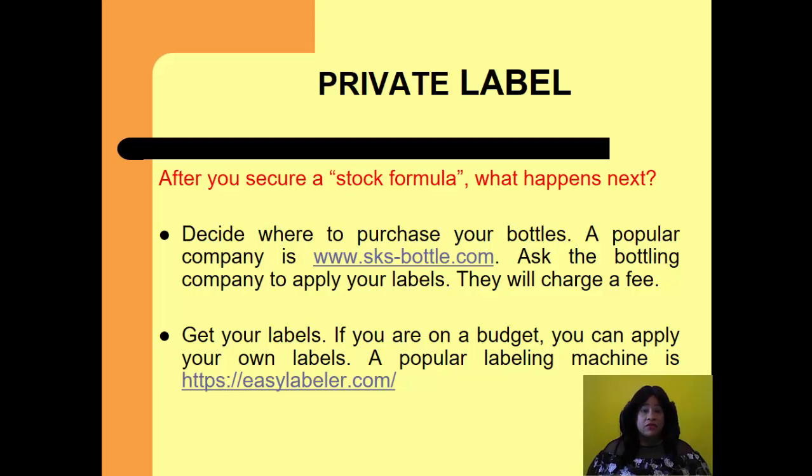After you have found a stock formula that you like, it is important that you get your labels. After you get your labels, if you are on a budget, you can apply your own labels. A popular labeling machine is easylabeler.com.